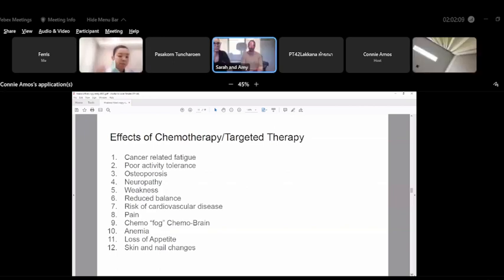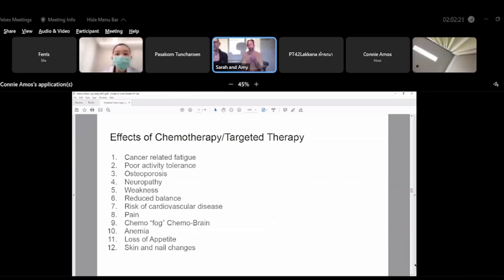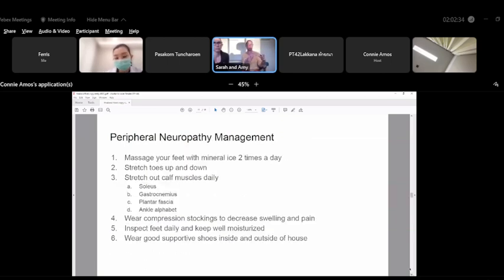Depending on what they're tolerating, they're not getting fuel, so they are nauseous or vomiting. What is their appetite like? What are they eating? And again, with chemo, a common side effect is skin and nail changes, and sometimes they have to deal with blistering fingers or feet. So this is the peripheral neuropathy, which I already touched base on. This is what we print out for patients, and that's what we go over. And then also talking about good supportive shoes that will also help with the neuropathy.